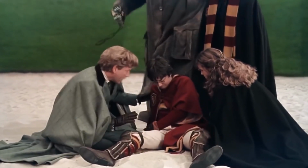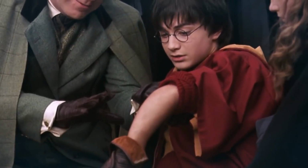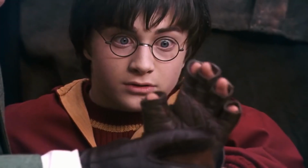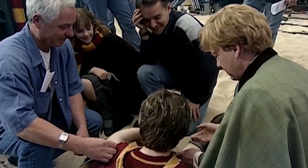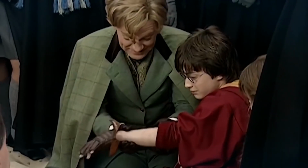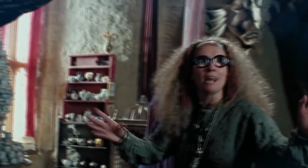Do you remember the scene where Harry breaks his arm while playing Quidditch? Gilderoy Lockhart attempted to cure Harry's hand, but instead he removed all of the bones. The hand was not computer-generated, but a real prosthetic that was attached to Daniel Radcliffe's arm. As a souvenir, Daniel kept his trophy and a pair of famous glasses, along with the prosthetic hand.